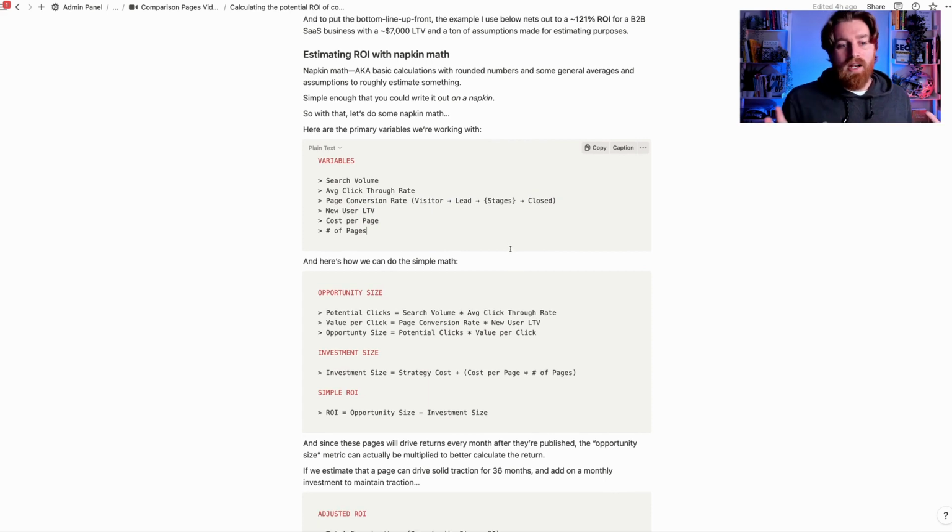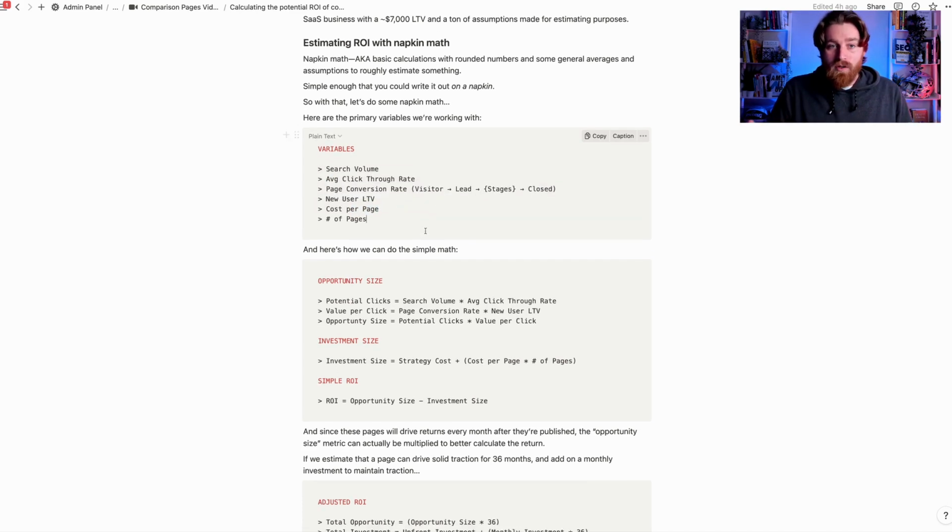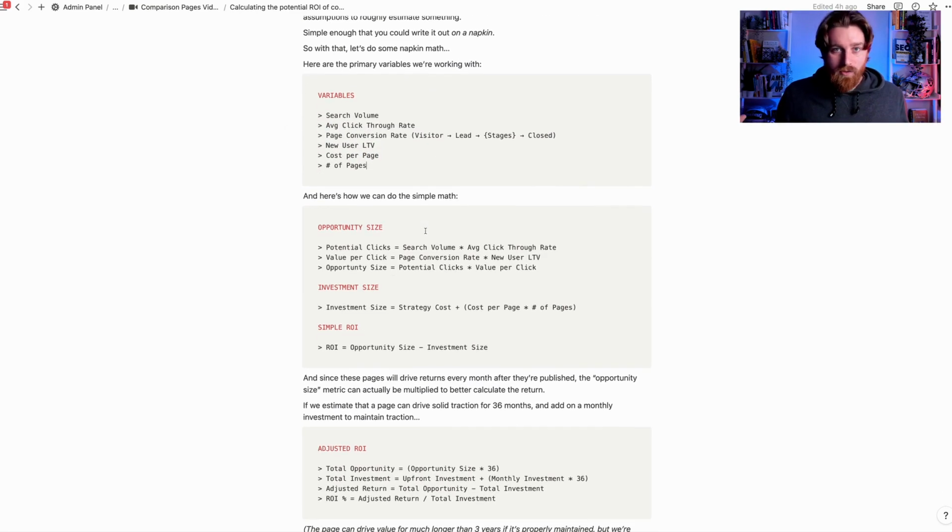Essentially, how many people are searching for this thing? How many of those clicks do we think we can get? How well are we going to then convert those clicks? What are every single one of those conversions worth? And how much is it going to cost for us to build all of this? Once you know those variables, that's all there is to work with. Then you just get to put it together, figure out how much the input is going to cost and how much the output is going to result in.